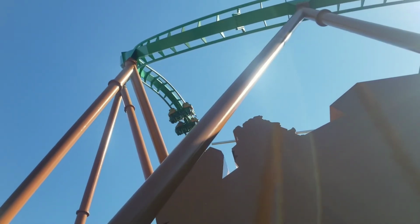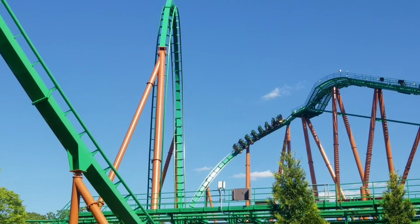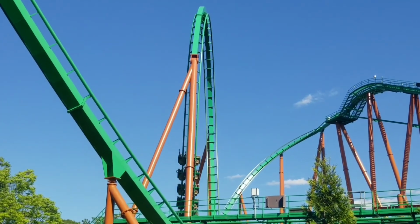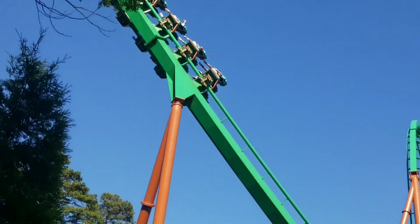So Medusa really stood out to us at this park. Really enjoyed this. I wasn't expecting to like it. I wasn't even really thinking about this one too much. I know they rethemed it this year, repainted it from Bizarro. It's a B&M floorless. It's not rough at all. Super sick layout. All the inversions are awesome.